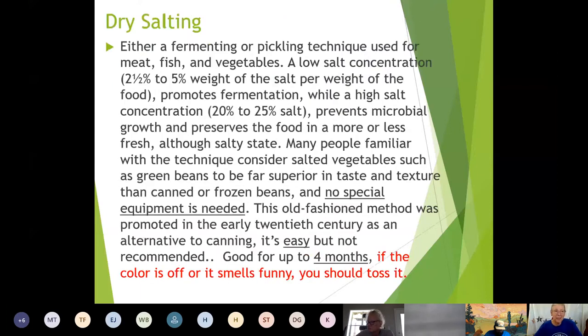Dry salting, that's kind of an old-fashioned way of preserving things back before they had refrigeration and all our good things we have nowadays. It's a little tricky, but a lot of people think that vegetables are tastier when they use this method to preserve them. There's no special equipment that's needed. It's easy, and it's good for about 4 months.